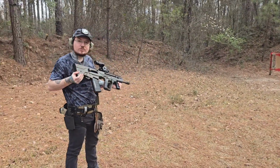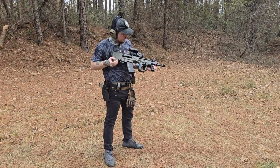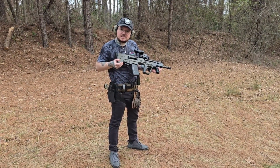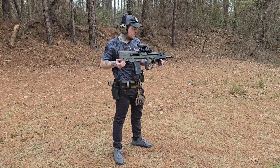Definitely know you're shooting a 308. That is a lot of gas in the face. But for 308 recoil, this thing's not as bad as the IWI Galil. I actually find this to be more pleasant.